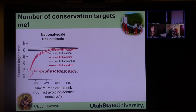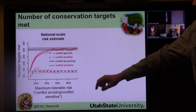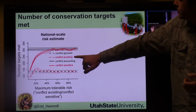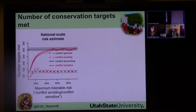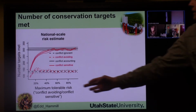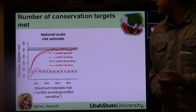So what actually happened? Well, first of all, we'll look at the number of conservation targets met for each of our different attitudes towards risk. On these graphs, on the x-axis, we have the maximum tolerable risk threshold. That is only applied to a conflict avoiding and a conflict sensitive strategy. Those were the 2 cases in which we set an upper limit and we can't go anywhere past that. This is an indication of that limit being increased. And on the y-axis, we've got the number of targets met.